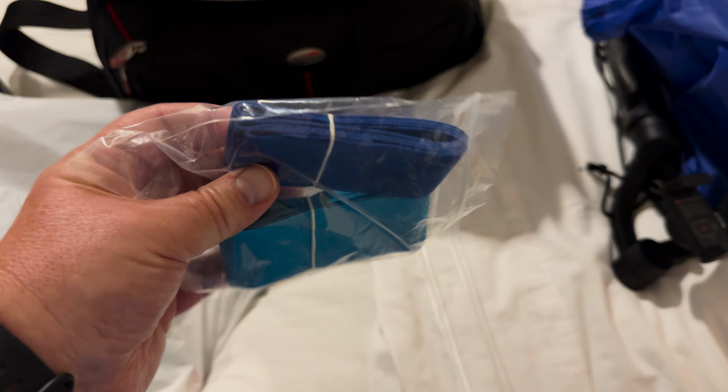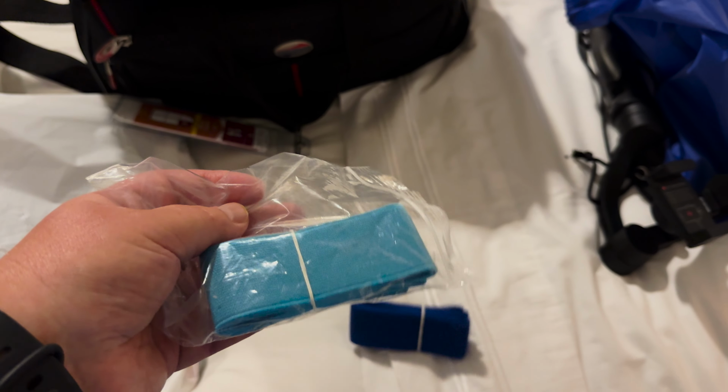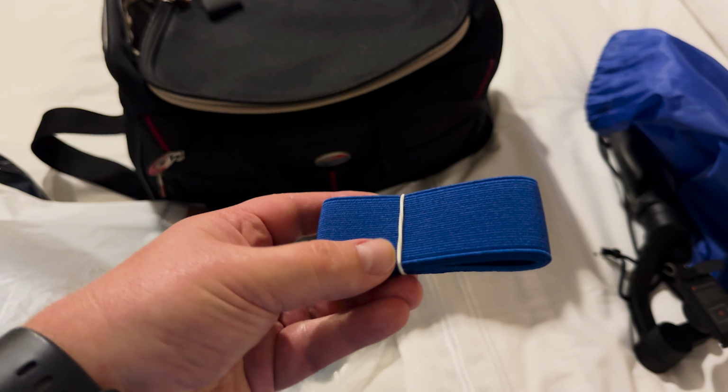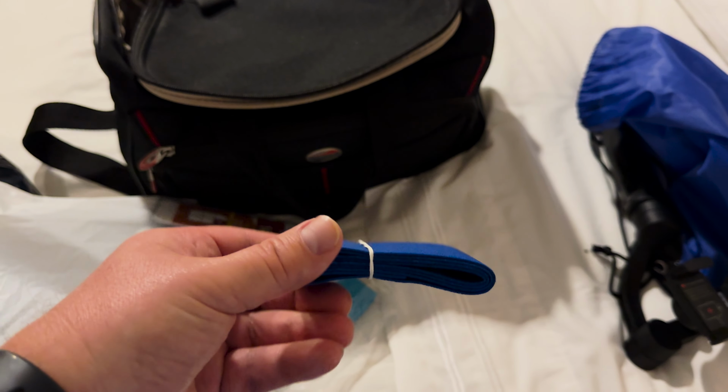So we also got these towel holders, which we actually didn't use, but they would come in handy if you wanted to go to the beach, these elastic towel holders. We didn't really have any problem with the wind and stuff, so we never used them, but they're very convenient.